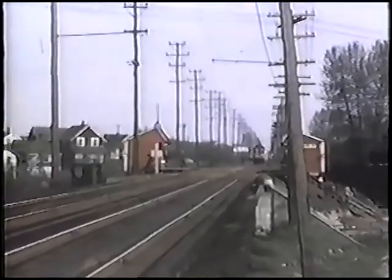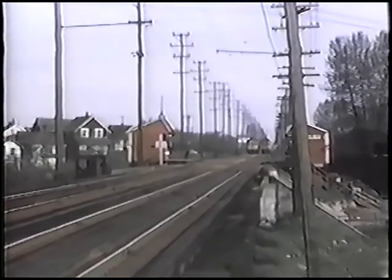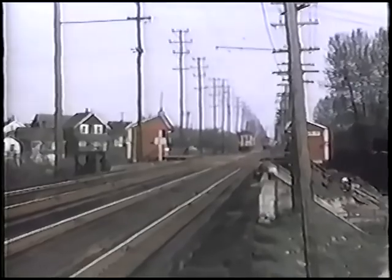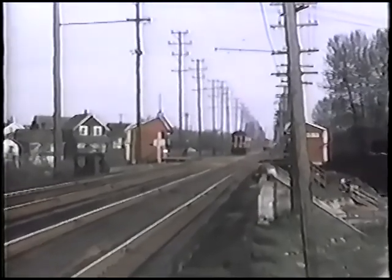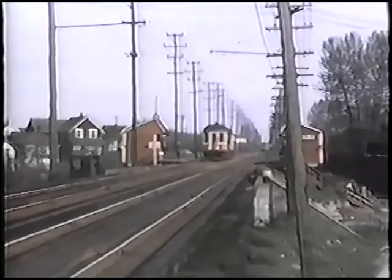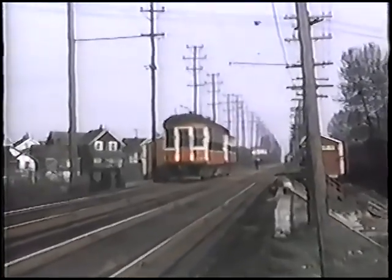This is one continuous grade right from Lakeview Station right up to Collingwood West. It's just a perfect grade all the way. No up or down or anything, just perfect grade. Coming into Nanaimo now. Nanaimo Street goes underneath at this point. And it still does on the SkyTrain. Nanaimo Station.